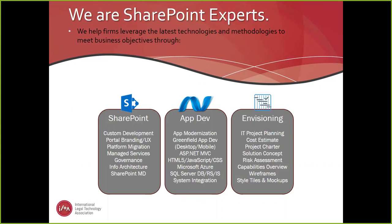On the application development side, we're a Microsoft shop through and through. So we do standalone app dev that really has nothing to do with SharePoint. And then on the data side, we do some BI work on the SQL stack.